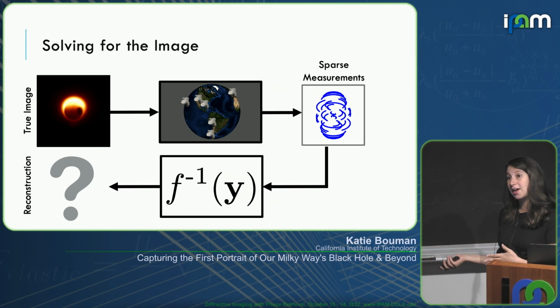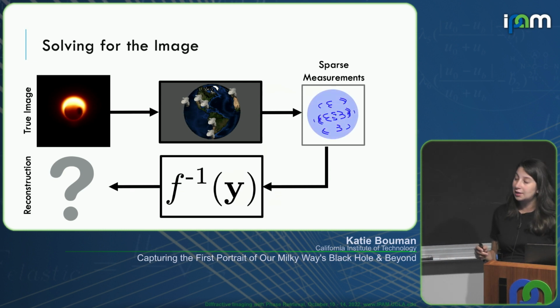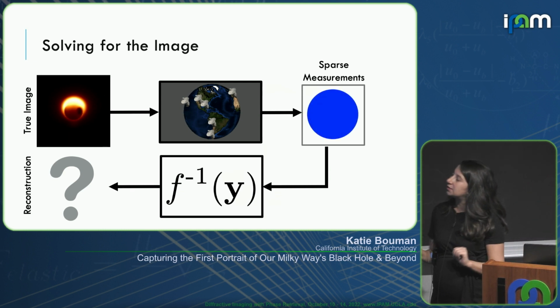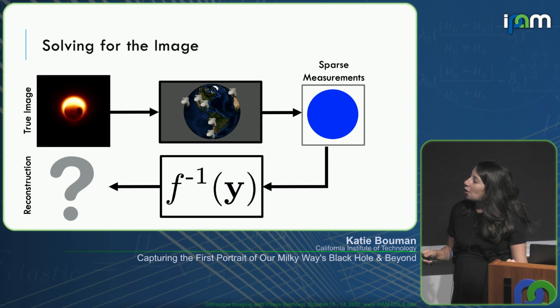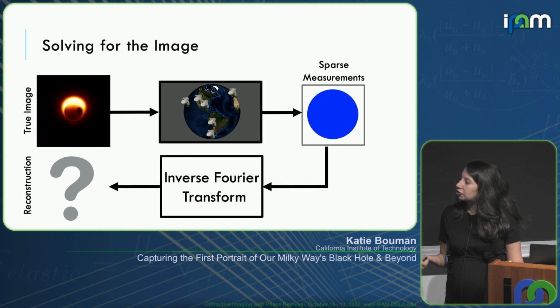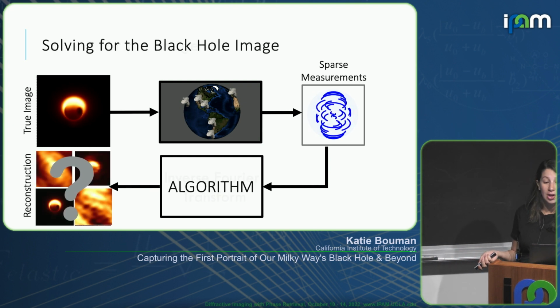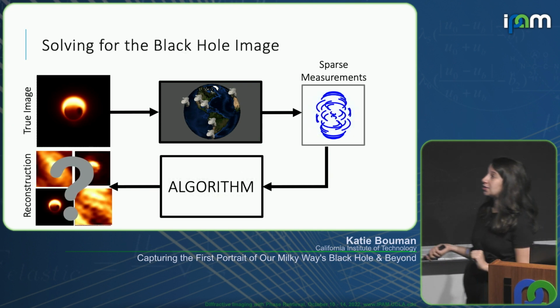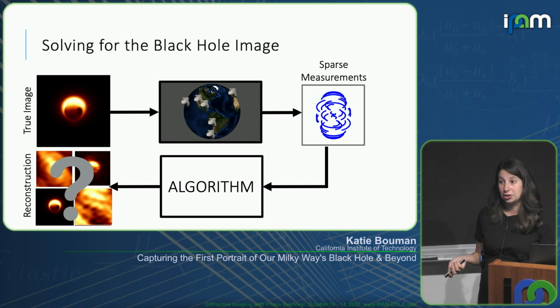We have the sparse data, and our challenge is to find the image that caused it. If we had gotten measurements that covered that entire spatial frequency plane of telescopes all over the globe, we would just simply need to apply an inverse Fourier transform to get back that image. But since we only have a few samples, there are an infinite number of possible images that are perfectly consistent with the data we measure.